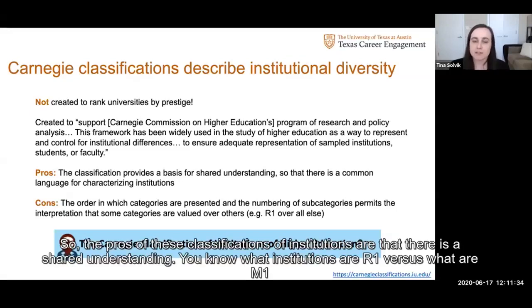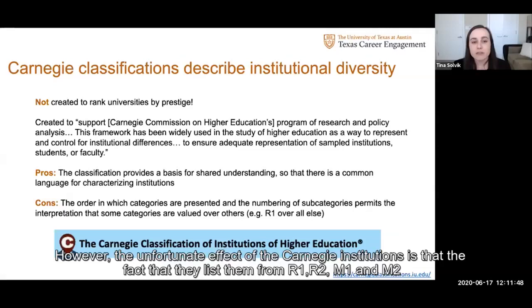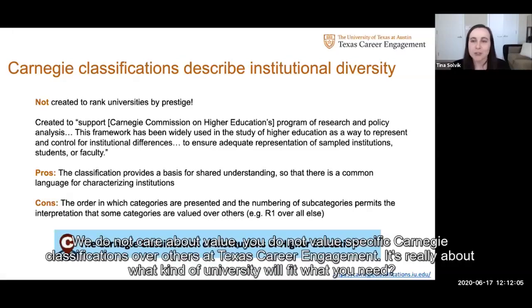So the pros of these classifications of institutions are that there's a shared understanding of what institutions are R1 versus what are M1. And so there's a common language when you talk about institutions, and we'll be using that common language today. However, the unfortunate effect of the Carnegie classifications is that the fact that they list them from R1, R2, M1, M2, M3 seems to imply to some people that there is value of some categories over others. And I really want to emphasize that we do not care about value. We do not value specific Carnegie classifications over others at Texas Career Engagement. It's really about what kind of university will fit what you need.